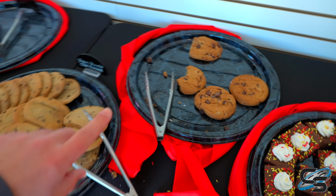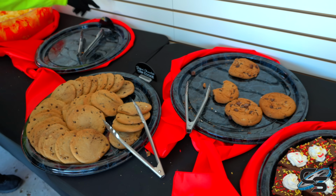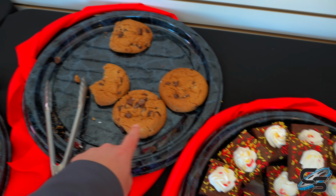Apparently, they also had peanut butter and jelly stuffed cookies. We did miss those, though. But these cookies are huge. Those are just regular chocolate chip. They're just massive. All right, man, what'd you think of Flash?